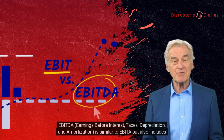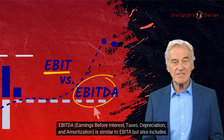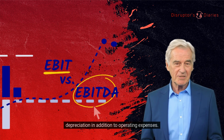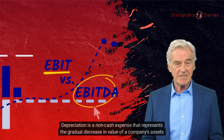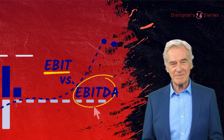EBITDA, earnings before interest, taxes, depreciation, and amortization, is similar to EBITA but also includes depreciation in addition to operating expenses. Depreciation is a non-cash expense that represents the gradual decrease in value of a company's assets over time.